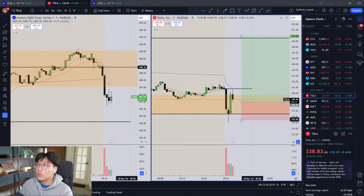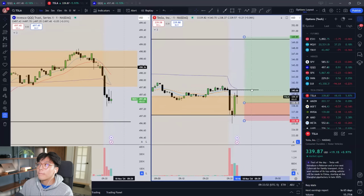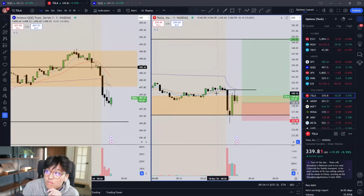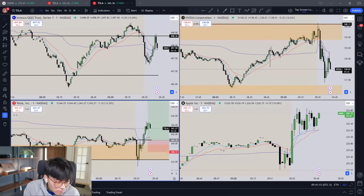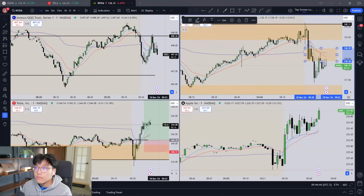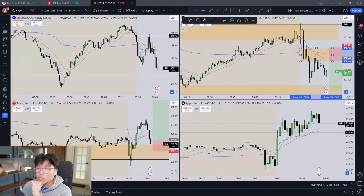For Tesla, we can do one of two things. You can either look for an entry off this, risking off low of day, or you can wait for this opening candle range. Either one is fairly good. So Q's coming down for this gap fill right here. As for Tesla, Tesla's coming back now for this basically 5-minute opening range retest.